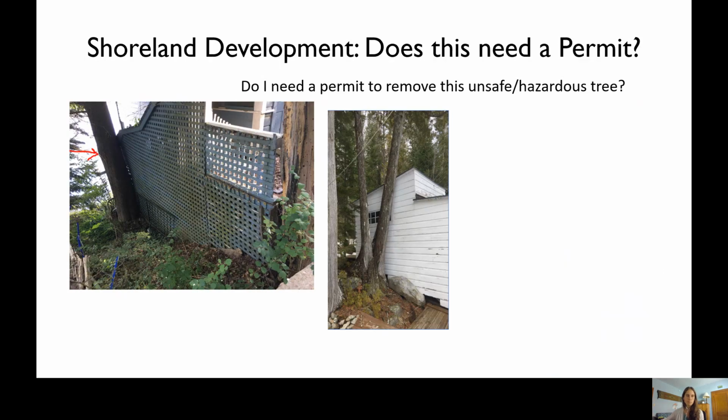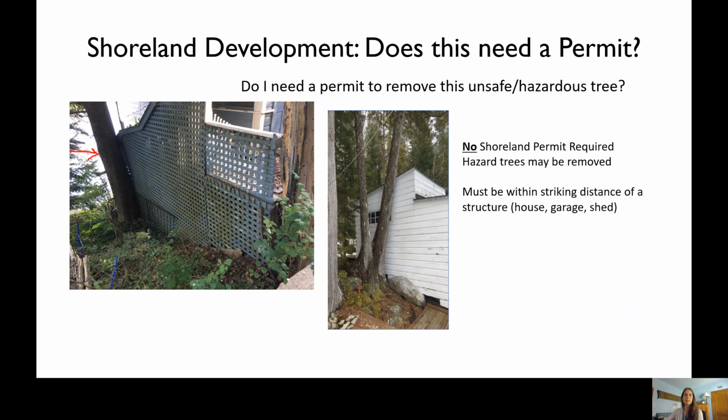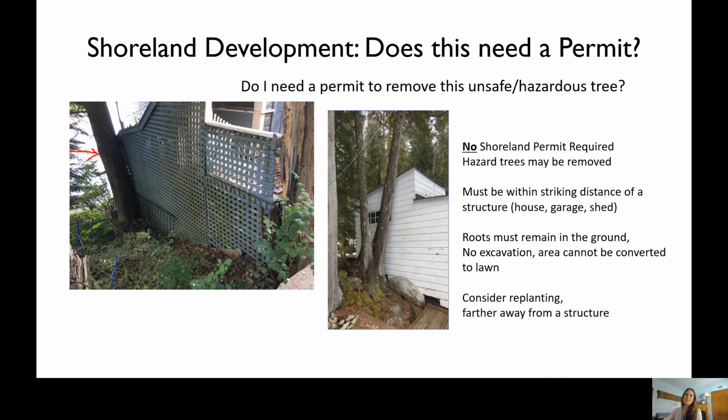Okay, see these trees growing right against these houses? Do I need a permit to remove these unsafe or hazardous trees? No, no shoreline permit is required. You can remove hazard trees without our review. In order for a tree to be considered a hazard tree, it has to be within striking distance of some sort of structure. The roots have to remain in the ground. You can't excavate the root system out. You can't convert it to lawn. And we always ask people to consider replanting farther away.